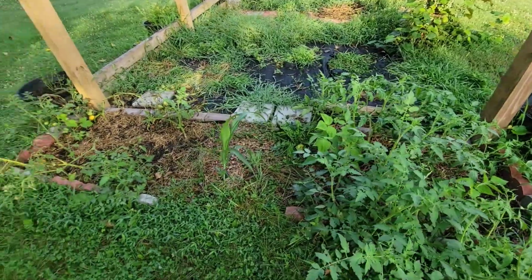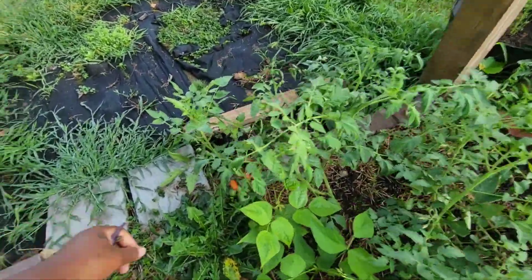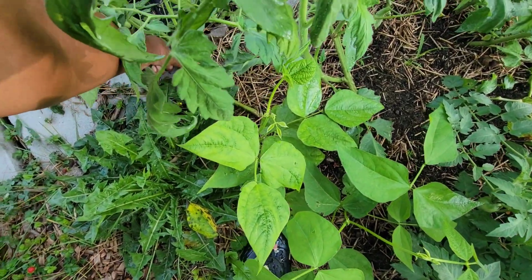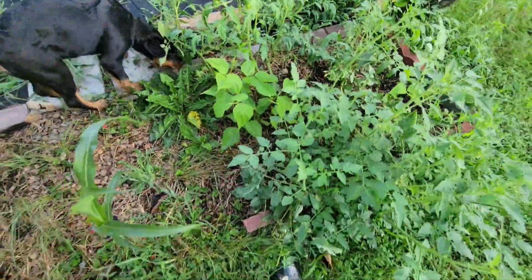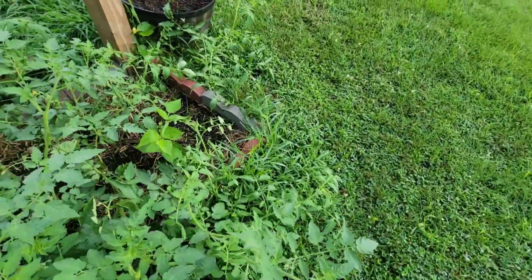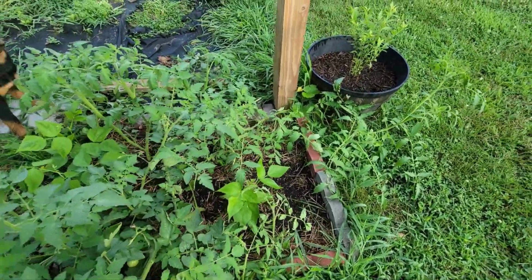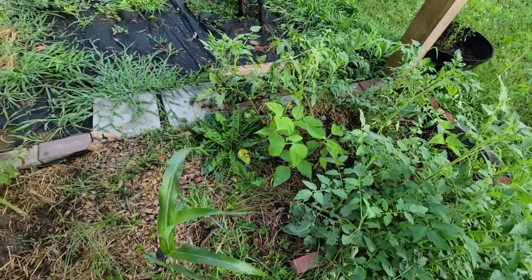Okay, so this is where the garlic used to be. I planted tomatoes in here. And yep, we have some ripening. We also have some string beans I threw in here. It looks like 3 or 4 plants took. I don't know if these are all going to actually grow good tomatoes, and I don't even know what tomato plants we have in here.